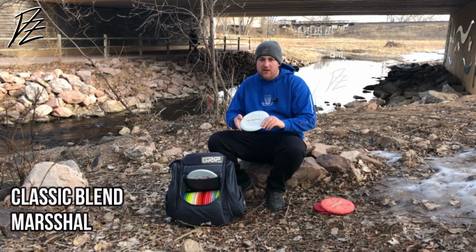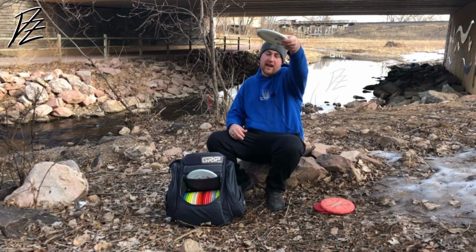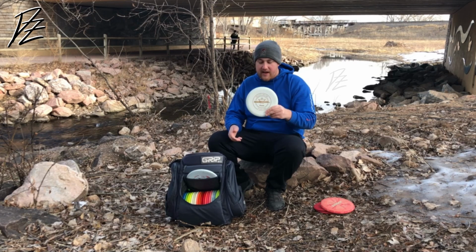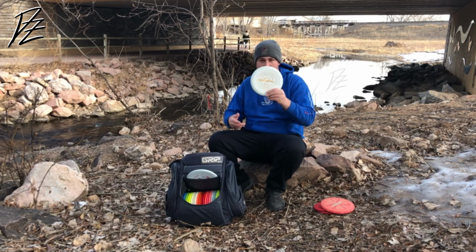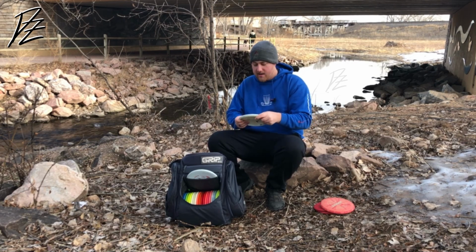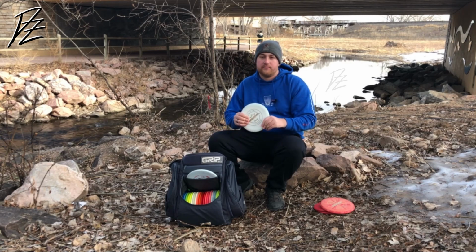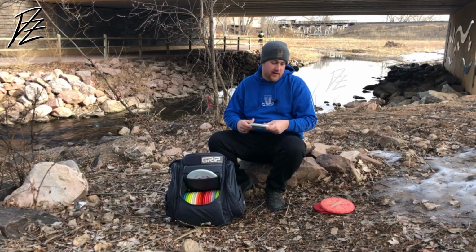One of my last putters is a classic Marshall. It's a little bit beefier, so I can get that little anhyzer line and have it fight back over to the right if I need to. I can get it to go out flat and stay straight if I need to. Nice hard plastic. Yeah, I love it so far.